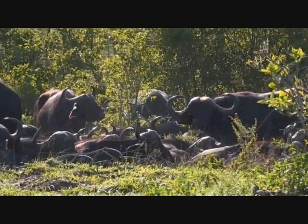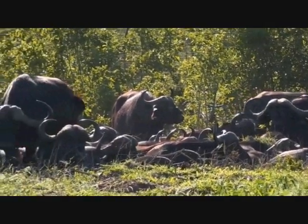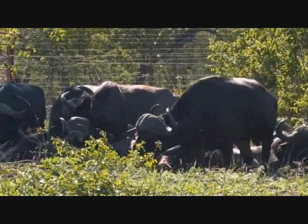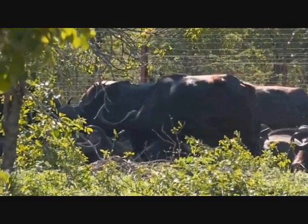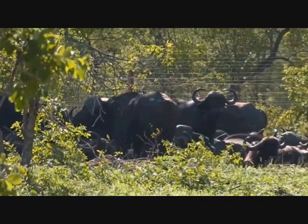So it is a big space, but for now they've decided to lie there, and the reason why they're lying there is because it's a nice open area. It's a great place for buffalo to be able to graze and to be able to feed on nice short grass, because buffalo like short grass. Also, they can spot any lions from here.